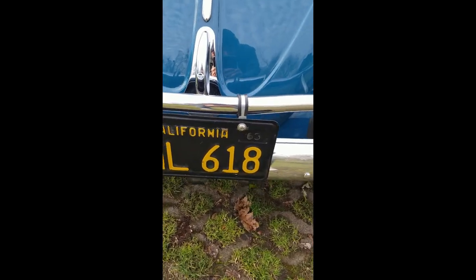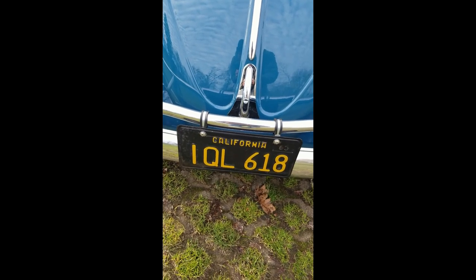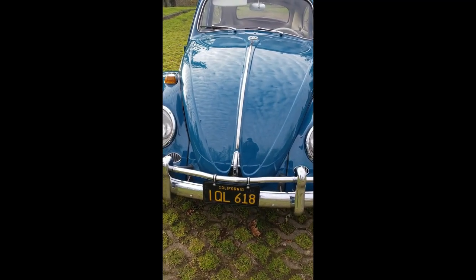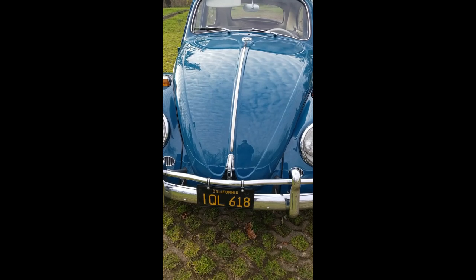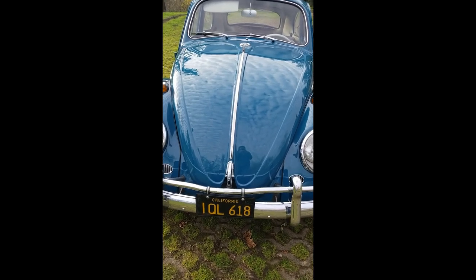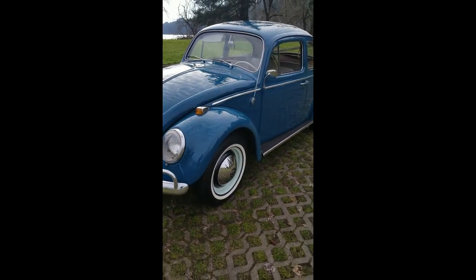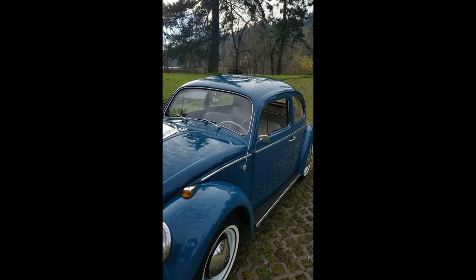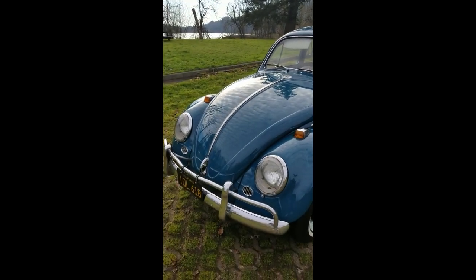It's kind of neat because you can actually see it's got 63 stamped in it, and the IQL designation. I met a fellow from California who had done quite a bit of homework on California license plates, and apparently the IQL translates to Southern California. I can't remember if he specifically said Santa Barbara, but he could tell based on that IQL lettering that it was a correct plate for a 1964 vehicle sold new in Santa Barbara, California. I don't know if that's just specifically Santa Barbara or just Southern California in general. I'm sure there are some folks out there that know the answer to that, but original plates front and rear. The rear plate is just as nice as the front one is. They match.